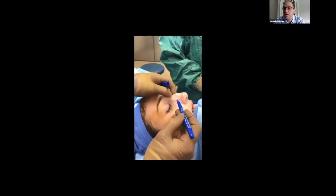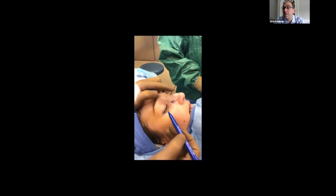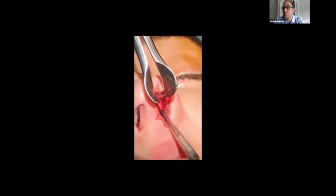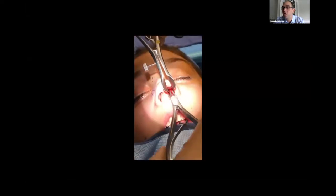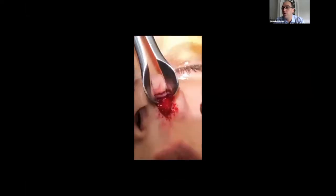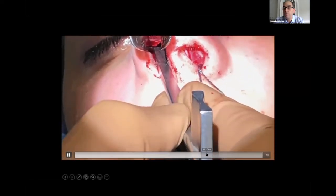And here we're marking out the letdown. So this wedge of bone is what's going to be removed. And the degree of reduction that we want to do is going to determine how much bone is removed. So here, with the caudal elevator, I'm elevating subperiosteally on the superficial and deep surface of the nasal bone. And with the rongeur, we're taking out the bony wedge. And then we introduce the osteotome to perform the osteotomy.